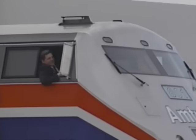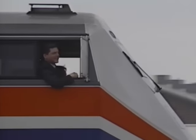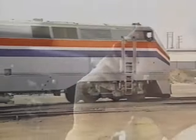We have a computer screen up here, and we have all kinds of stuff that tells you what's going on in the back of the train. I can do that. You have a horn and a bell, and you just look out the window. I can do that. Watch out for people. That's about it. Dave, we're all cleared to go. Why don't you go ahead and take it away?